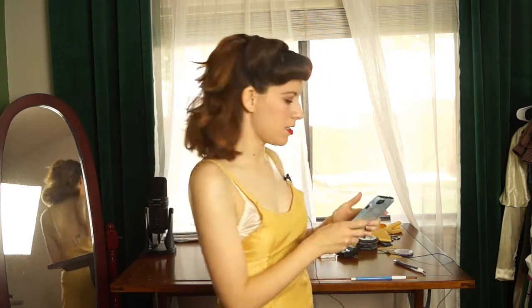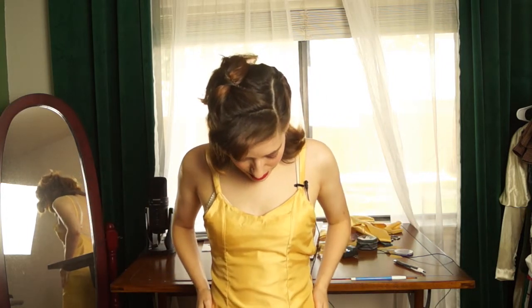Sunday morning. I'm a little bit later than I wanted to start, but I was being lazy. It is 10:25 and I'm just now getting started. But as you can see, this dress is basically done. I just need to hem it.